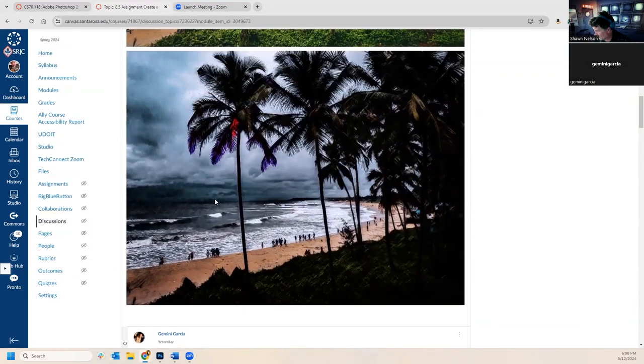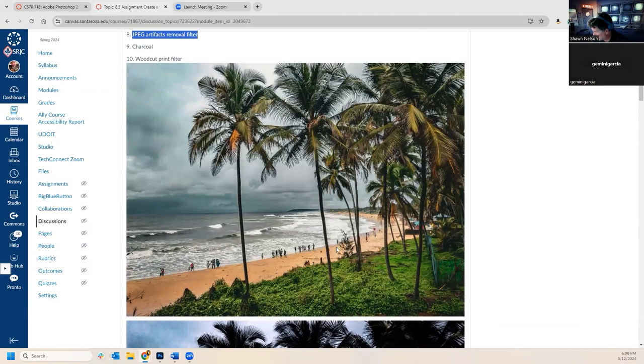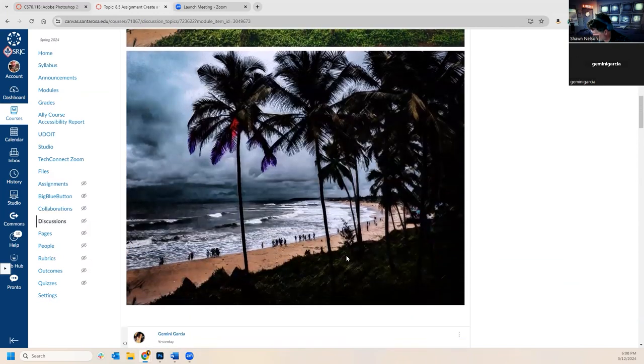Wow, it's a much worse day, isn't it? Yeah. I'd rather go to this beach, and even this beach looks a little cold. This one looks like a hurricane is about to hit.